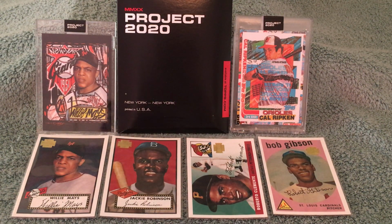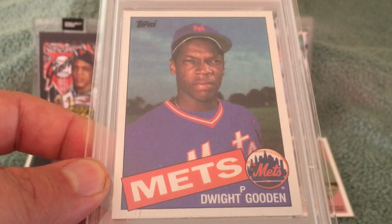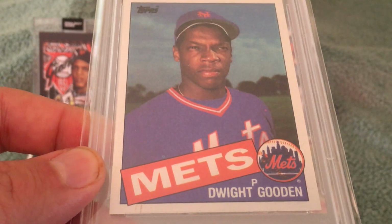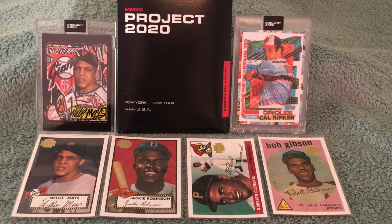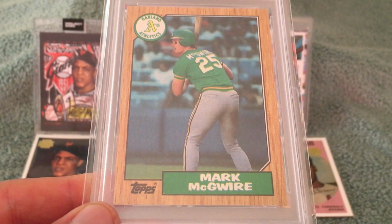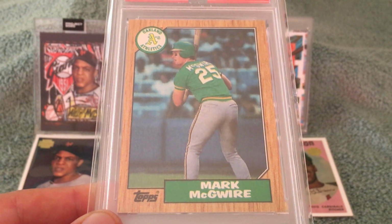I got a Doc Gooden, so I figured it was time for this one. So I got the 85 Gooden. I feel like I got a pretty good deal on this one. This is a nice looking copy. It's a 9, but this is a pretty good looking copy. There's a little bit down there, a little smudging, but great looking card. Had to get the 87 Big Mac. I just couldn't resist, man. Had to get it. I've got Project 2020 on the brain.